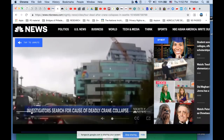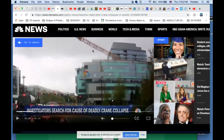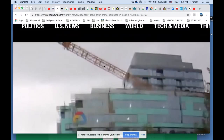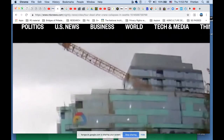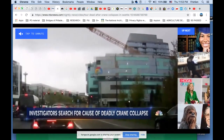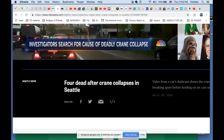So let's go back one more time. So it looks like it's pivoting at that point. Here's your pivot point. Again, before the impact, we're getting this bend up. All right, just thought I'd share that with you guys.